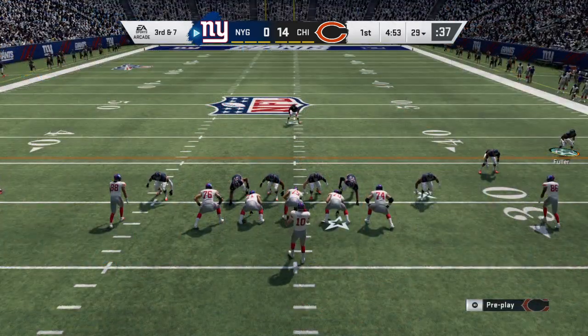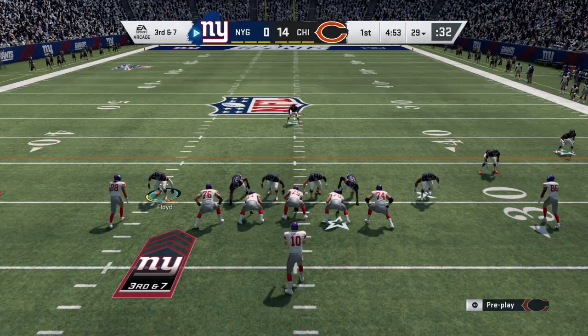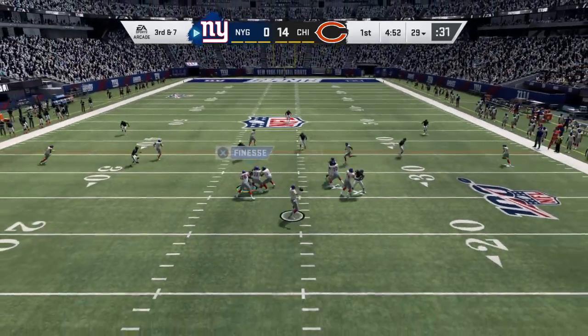A second down pass play there, but it's incomplete. They head to the line facing a 3rd and 7 following the incompletion on second down.